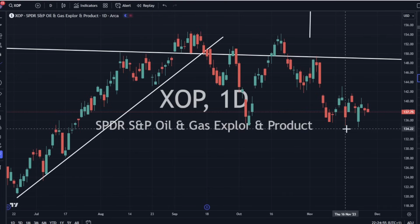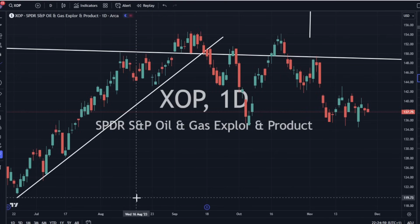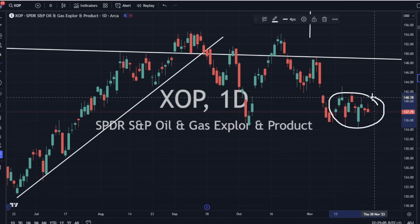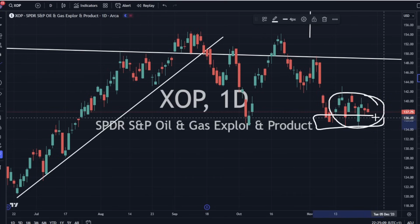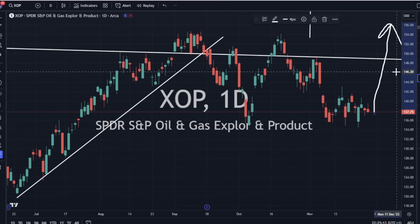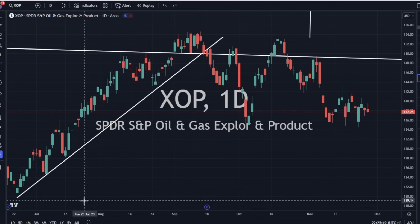XOP, yeah, you know me, still below that big neckline, and I'll show you what that looks like, but still looks very good. We have very little selling pressure in this circle there. We've got a couple of good candlesticks on the bottom showing support. And what I'd be looking for is upside movement now that we've seen crude oil kind of break its downtrend. So I'm looking for upside strength.